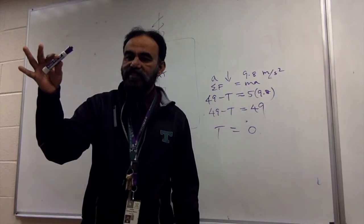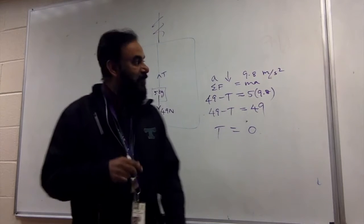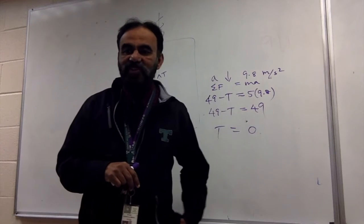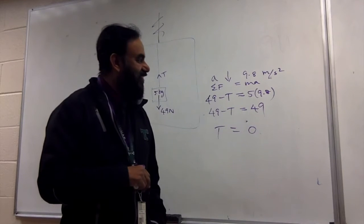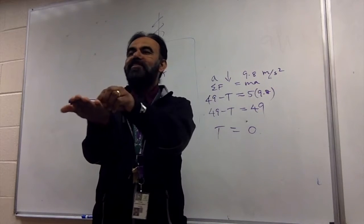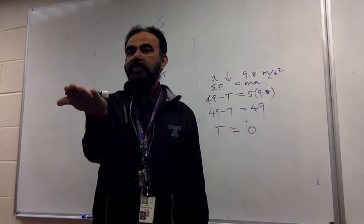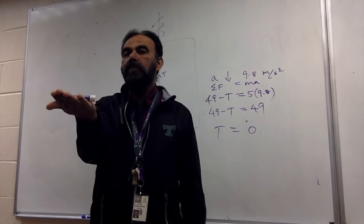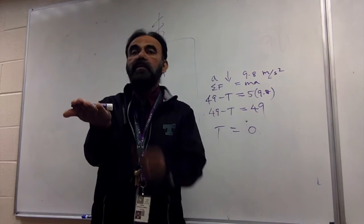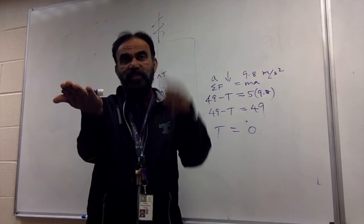So what is this? An elevator. No, I was trying to get to something. Oh no, this is my hands, of course. My hand, and the marker is sitting on my hands. So what are the forces acting on the marker right now? The contact force from my hands on the marker upward, and the other one is gravity, the gravitational force, which is called the weight of the marker, acting downward. So those are the two forces acting on it.